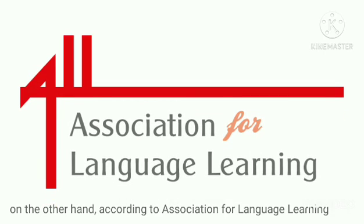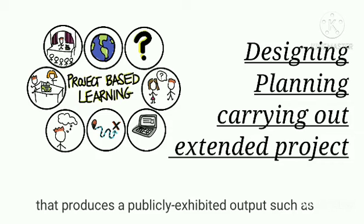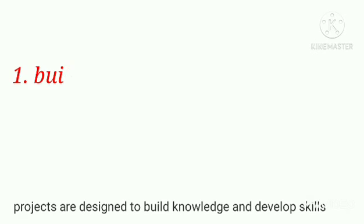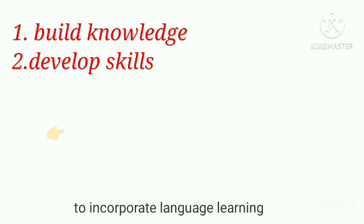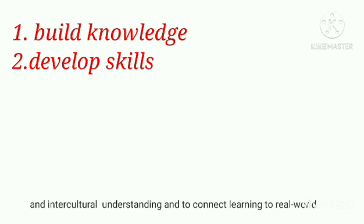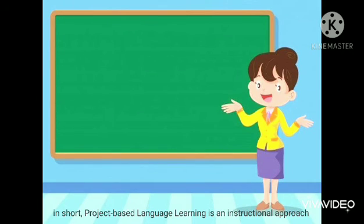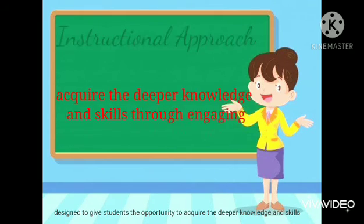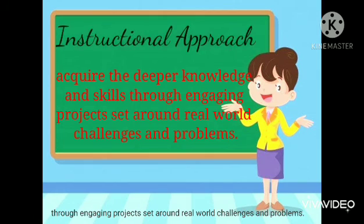On the other hand, according to the Association for Language Learning, project-based language learning refers to students designing, planning, and carrying out an extended project that produces a publicly exhibited output, such as a product, publication, or presentation. Projects are designed to build knowledge and develop skills, to incorporate language learning and intercultural understanding, and to connect learning to the real world. In short, project-based language learning is an instructional approach designed to give students the opportunity to acquire deeper knowledge and skills through engaging projects set around real-world challenges and problems.